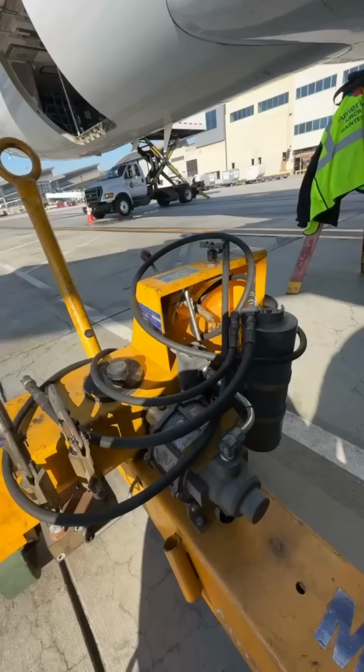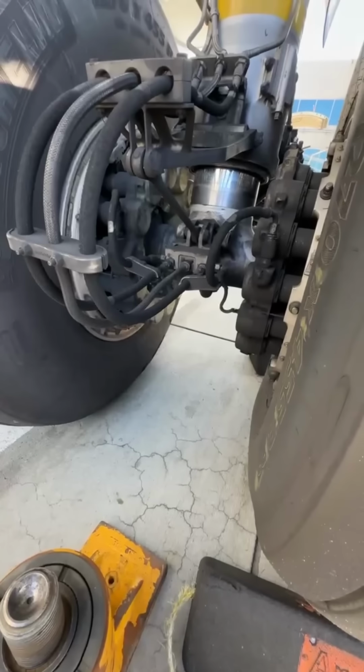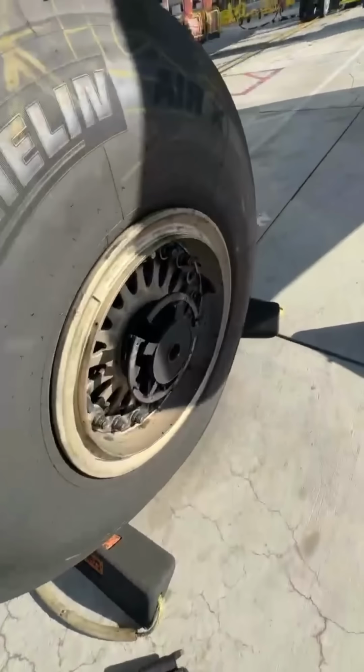Well, folks, looks like we got ourselves a tire change. Not because the tire was bad, but... On line maintenance, it's always an adventure. It's always unpredictable what you're going to get.